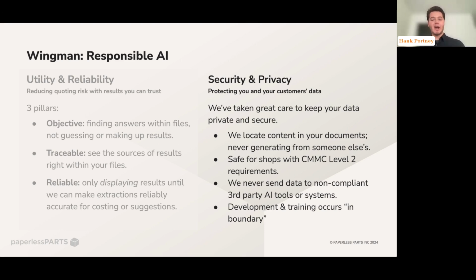We are using AI models that are developed and trained in boundary in the secure Paperless Parts Gov Cloud, meaning your data never leaves where it should not, and is always secure for aerospace and defense work. This is how we meet CMMC level 2 requirements for your shop. If you're interested in this more, you're welcome to ask questions in our Q&A, and I can do my best to answer them, or we can point you to the relevant documentation after the fact.